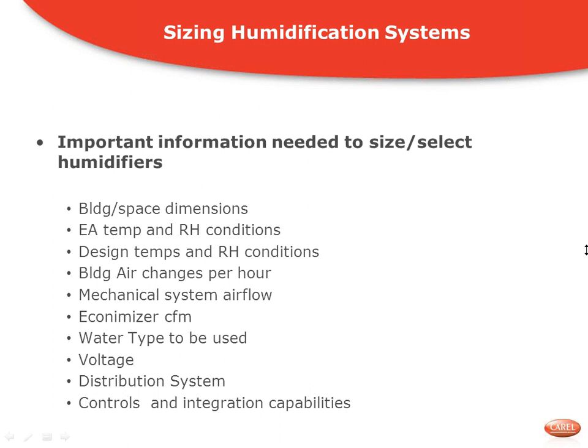And you're also entering air temperatures and relative humidity conditions. We can assume Chicago design temperatures outside, but we also want to know your design temperature for the indoor space. So we want to know the building dimensions and what your design relative humidity for that space is going to be. Those are the two minimum things that we need. It's also handy to have how many air changes per hour are utilized in that building if you have no other information on the HVAC system.